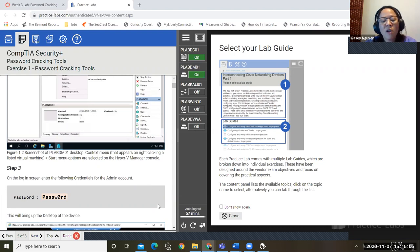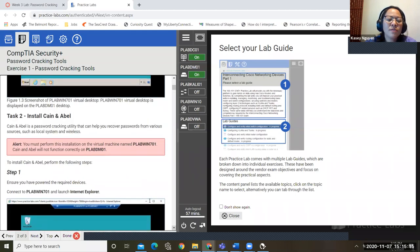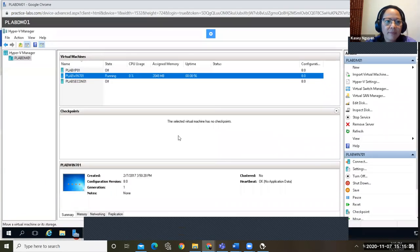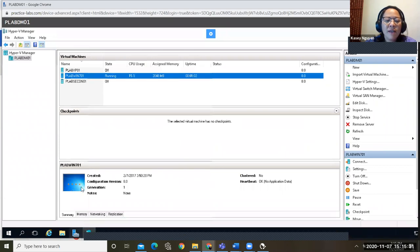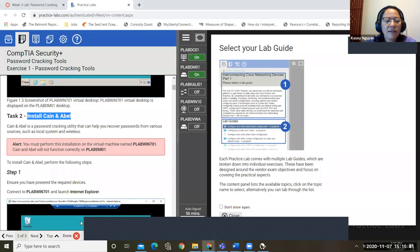Now they already installed Kane, and some of the tools that you have. So once you log in, you should be able to access those tools. You just download Kane from their Internet Explorer, which is their intranet. Okay, so there is your Windows 7 that would be activated. Once you turn that on, you can use it. The lab is going to walk you through how to use Kane.